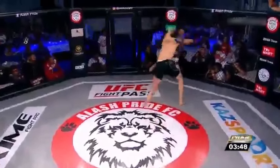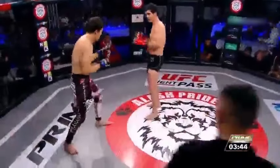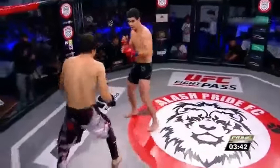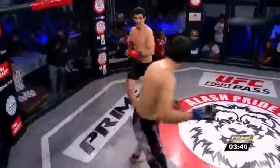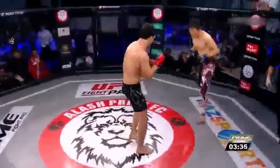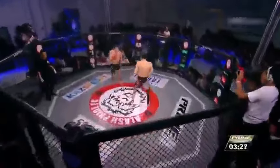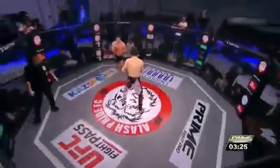Good right jab by Diaz. Arman starts swinging wildly. What he needs is a couple good combinations landing. Diaz by far looking like the better fighter in both these guys' debut. He's patient. He waits for an opportunity, and he counters quite well, and he's landed the bigger shots.